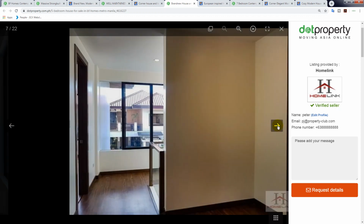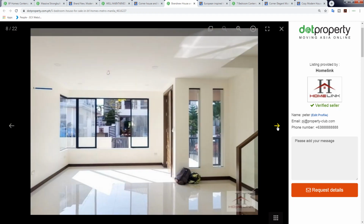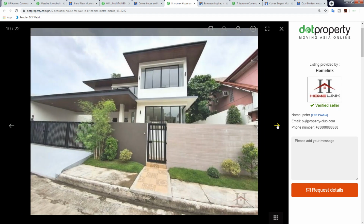Gatehouse. It looks like a nice street because you can see just opposite there's another nice modern home there. And in BF Homes, it's a big subdivision, and there's different parts of BF Homes, and some areas are better than others. So just keep that in mind. You really need to go down and check the actual physical location when buying in BF Homes.